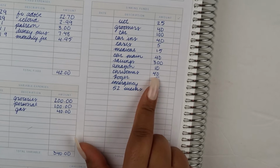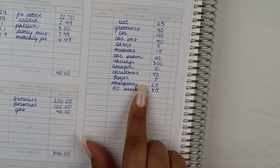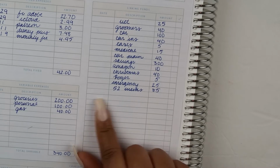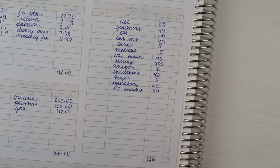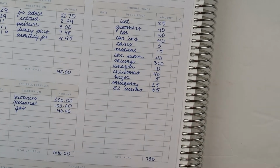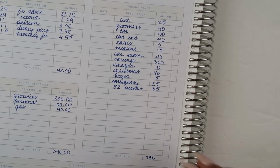Christmas, I want to have a little bit more, so I'm going to stuff that with $40 every week. My dog Roger always gets his $5. Emergency fund is always going to get $25. And then my 52-week saving challenge is going to get $85 every single week, because I always save $300 from my check no matter what. But plus the $85 every single week, it's going to equal $10,000, which is my goal for this year.